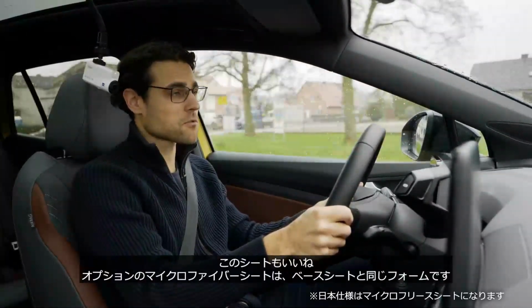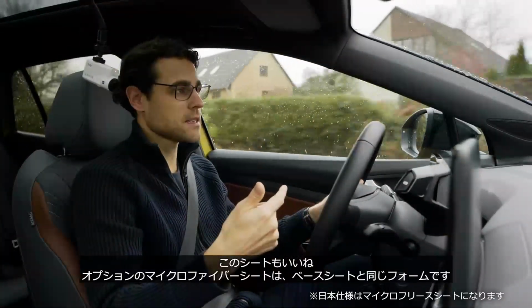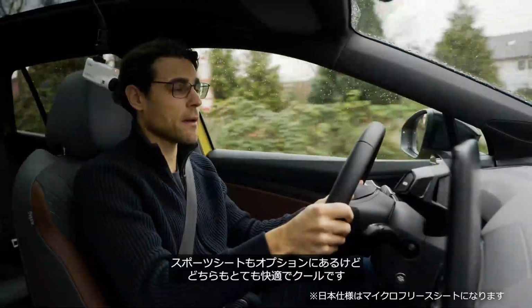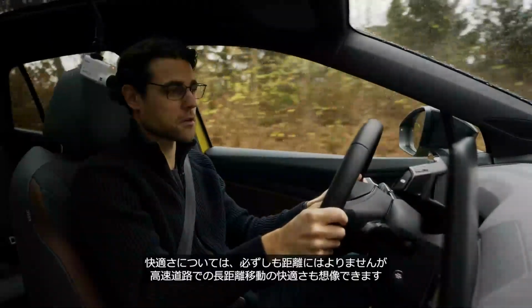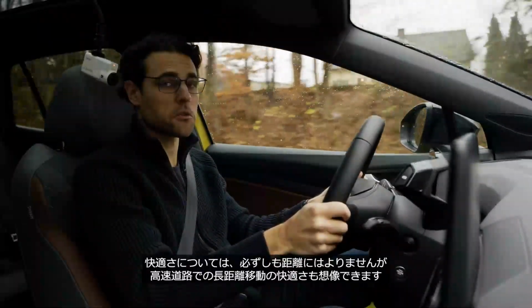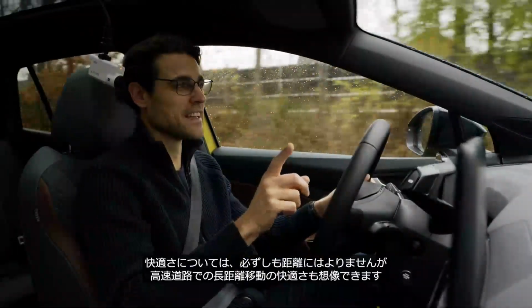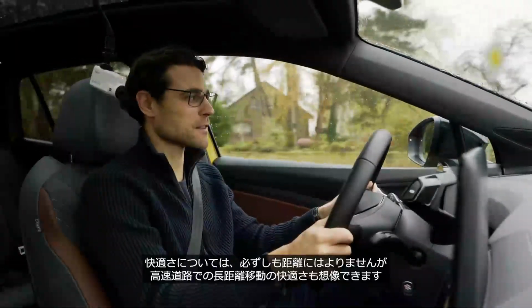The seats are also great, the optional microfiber seats. Seat form will be the same in the base seat. Optionally you can go for the sport seats, as we told you earlier, but they're both very comfortable. So that is cool. So you can also imagine longer motorway trips, for example, as for the comfort. Not necessarily as for the range. That's on a different sheet of paper, definitely.